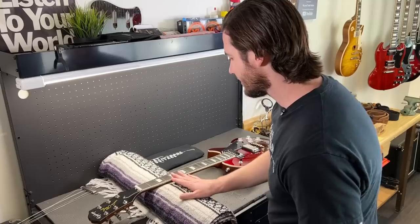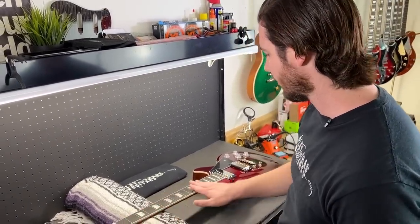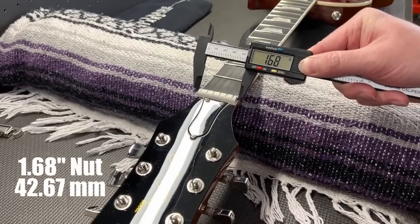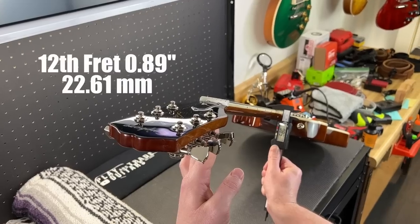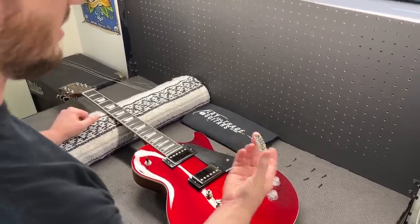Getting another glimpse of this ebony board. A lot of ebony appears lighter and streaked nowadays. My guess is that this piece of ebony, they actually stained darker to give it that kind of jet black ebony look. We'll go ahead and get some neck measurements. Nut reading 1.68 inches. First fret reading 0.79 inches, up to 0.89 inches at the 12th. Body thickness, 1.92 inches. Pull off this ABR1 style bridge.